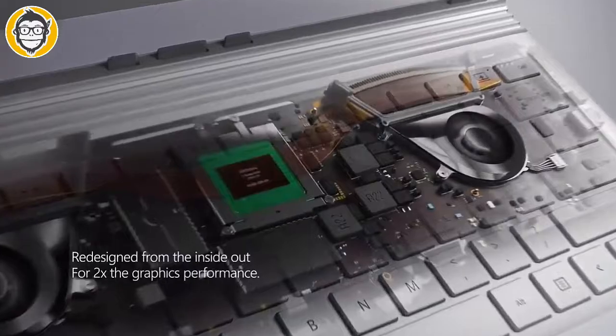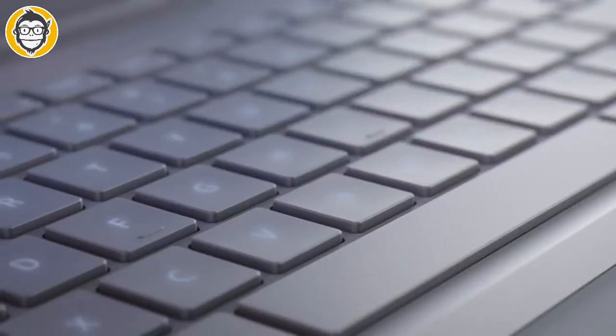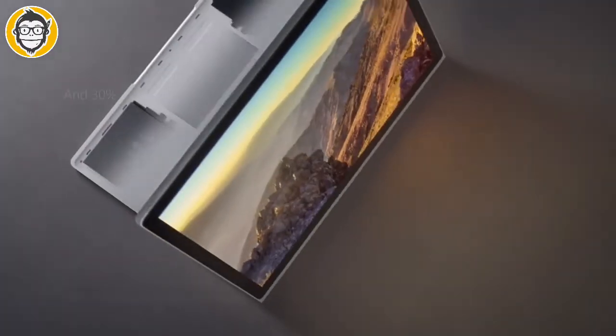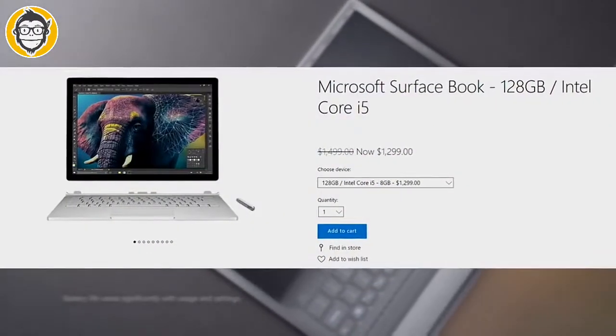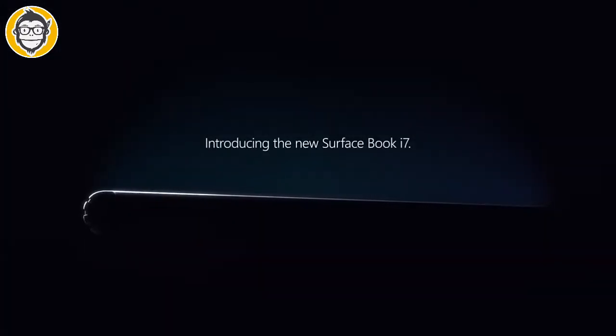and then if you actually dock the screen into the keyboard, you get even more performance by way of a discrete GPU. Again, the Microsoft Surface Book is just a little bit expensive. You can probably get it for about $1,200 to $1,300 on most sites, but again, if you're looking for a laptop that will last you quite a while and will give you amazing performance, you should definitely get this one.